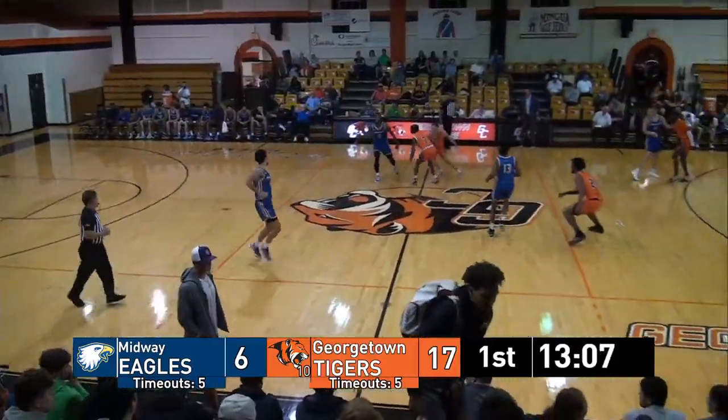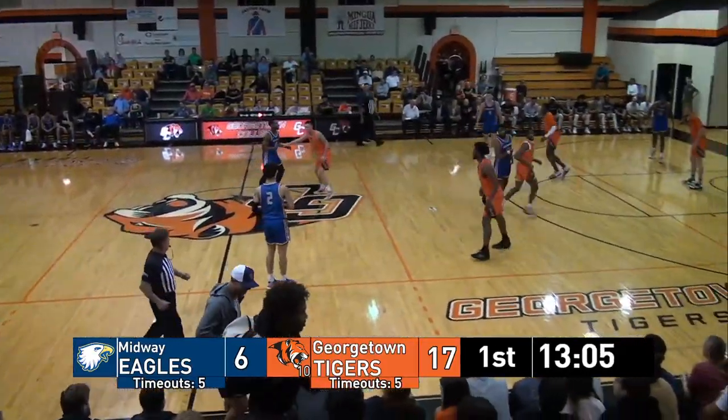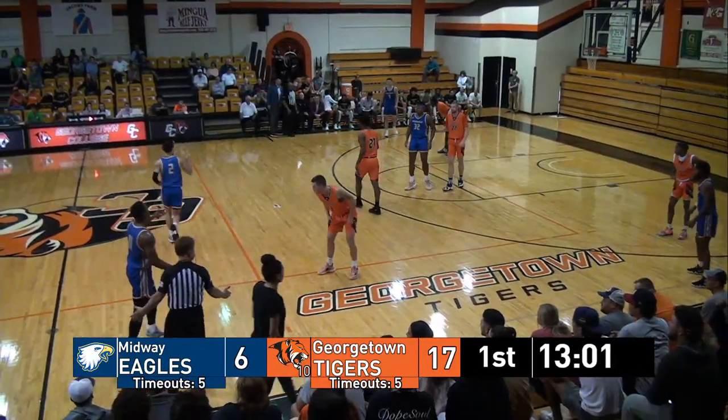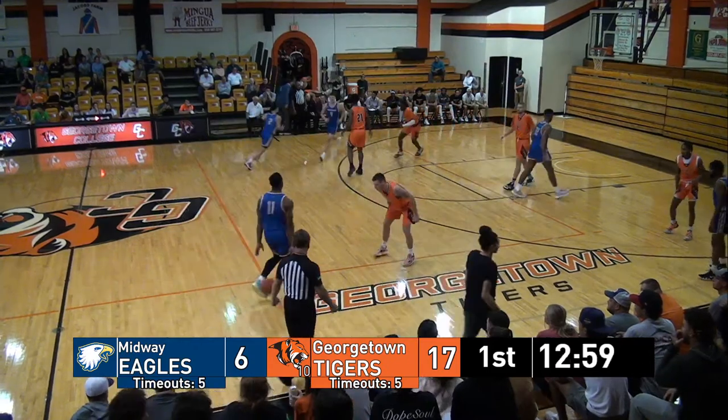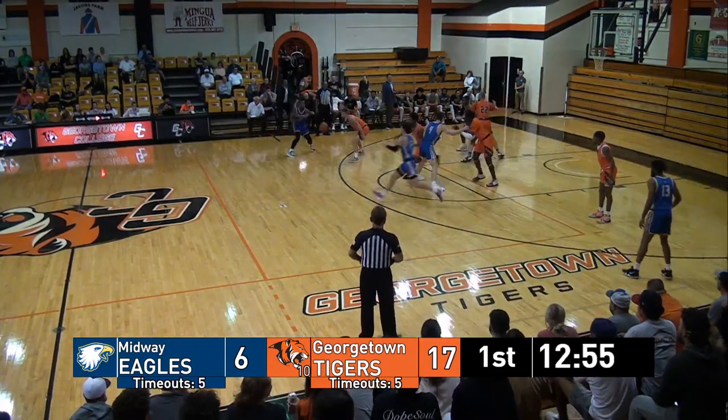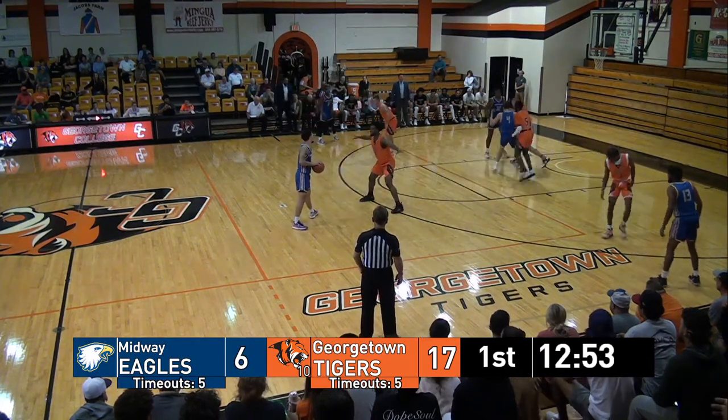And for the Midway Eagles, what a great defensive possession just to let up to the end of the shot clock. The Tigers not afraid to wind it down and get good shot selection down there close to the rim.